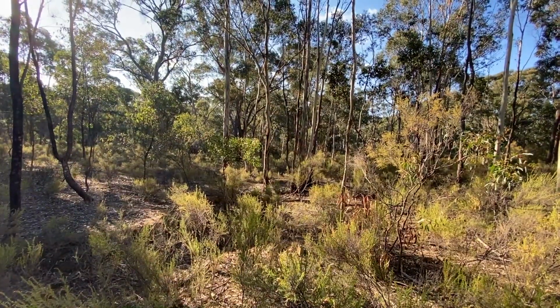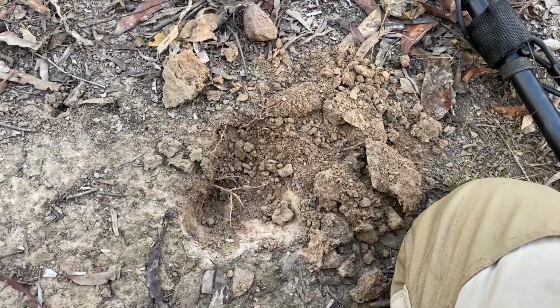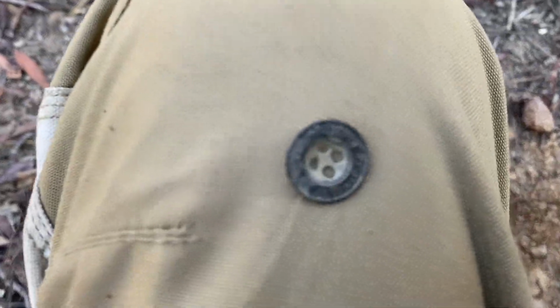Oh, there we go. Well, just down there I got me a solid 16. You go, yeah, that's pretty good, and it was fairly shallow. Yeah, about an inch or so. And I've pulled up another button.